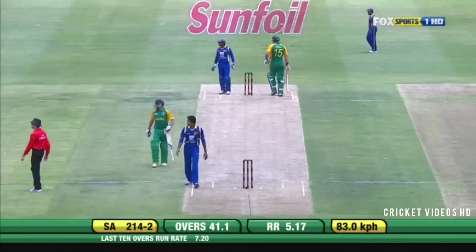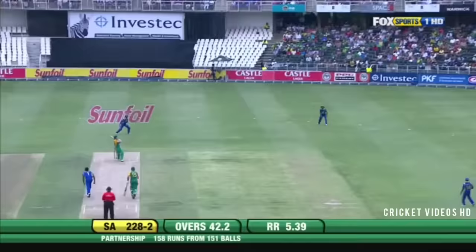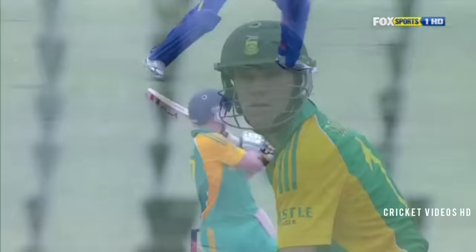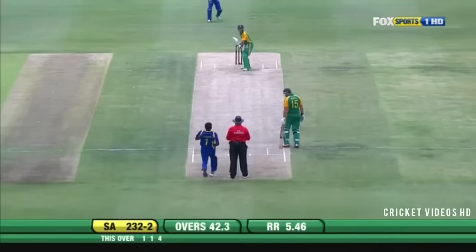That was supposed to go over fine leg. De Villiers, there's no one back there. That's a poor delivery with that field. Similar delivery that got him out the last game, got out for 96, but this time it's all gone wrong.